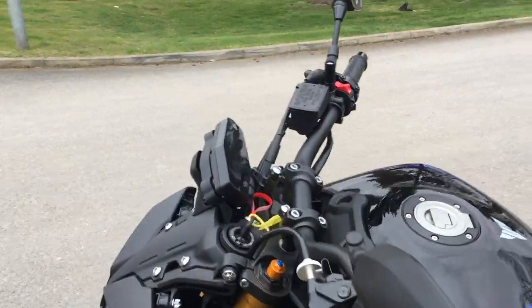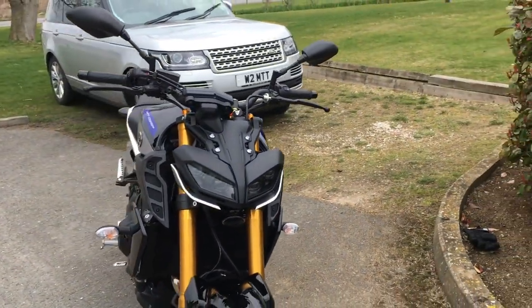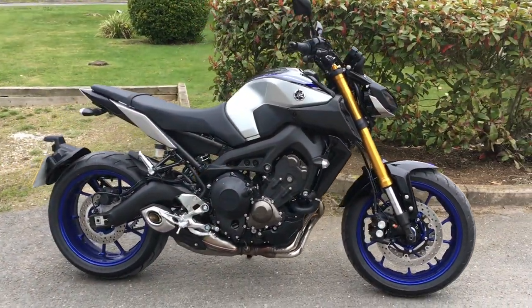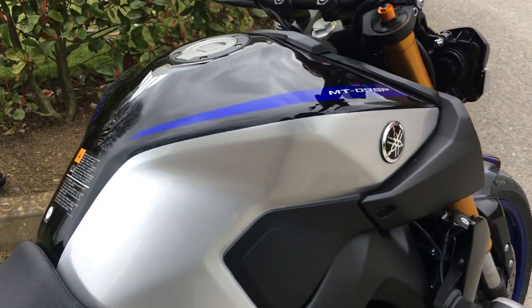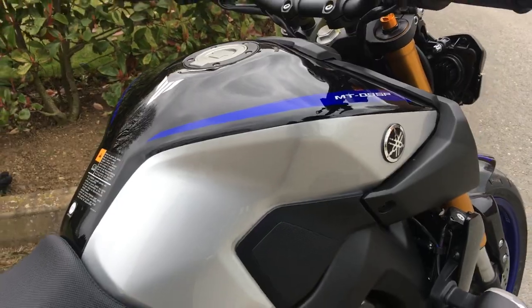Let's come around and show you the front, because this is the looks I was referring to, that I guess splits opinion slightly with that light. I think it looks great, actually, sort of a waspish insectoid look. I think it makes the bike look really mean. Tank capacity on here, 14 litres, so again sort of middling type size. And you've got the SP paintwork on there, looks really good.